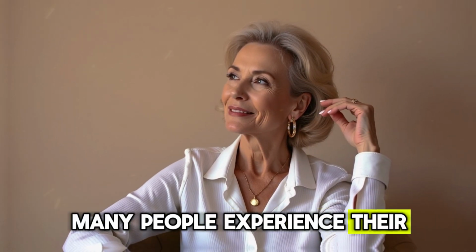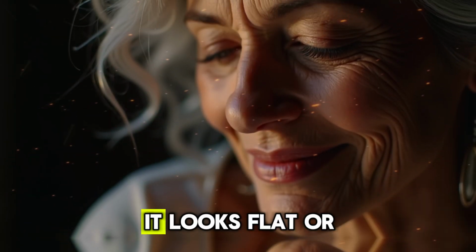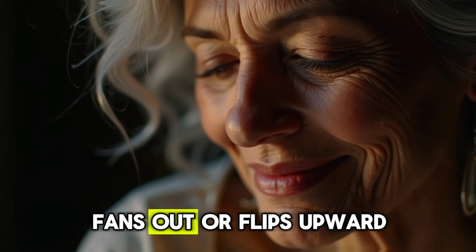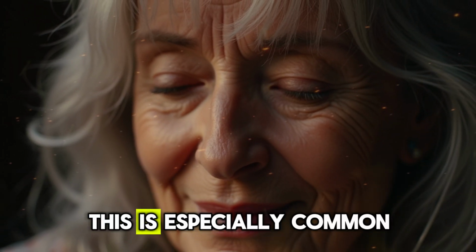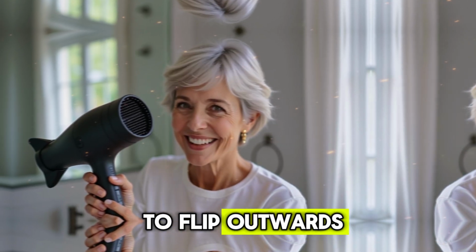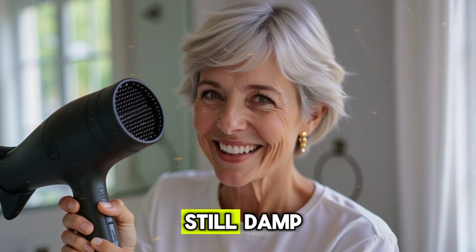Many people experience their bob looking fine from the front, but from behind or at an angle, it looks flat or deflated because the nape puffs out, fans out, or flips upward, creating the impression of a heavy head and a face pulled downward. This is especially common with shoulder-length hair, where the ends tend to flip outwards, particularly if the hair is not dried properly or not set while still damp.